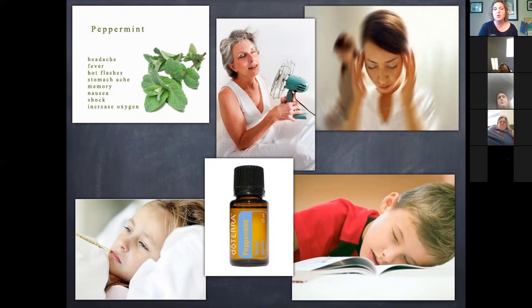My favorite things to use peppermint for are, one, headaches, and two, to help cool me. I love to garden in the summer. So I have a little glass spray bottle, and all it is is peppermint and water. Sometimes I'll put lavender in it too. I shake it up and spray it on my chest and the small of my back. Sometimes I'll spray it on my face, just making sure I have my eyes closed. And it will instantly cool you off. It can actually drop your body temperature.